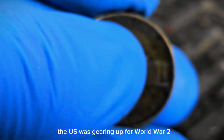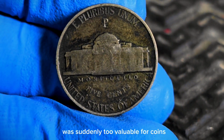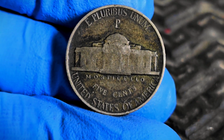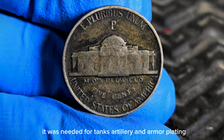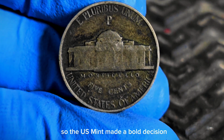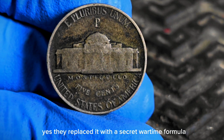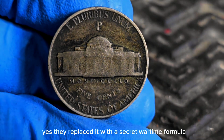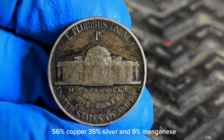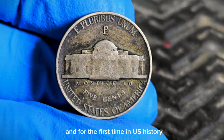You see, 1942 was a turning point. The U.S. was gearing up for World War II, and nickel, the actual metal, was suddenly too valuable for coins. It was needed for tanks, artillery, and armor plating, so the U.S. Mint made a bold decision. They removed nickel from the nickel. Yes, they replaced it with a secret wartime formula: 56% copper, 35% silver, and 9% manganese.